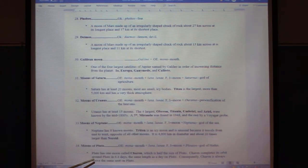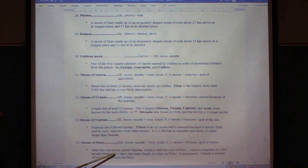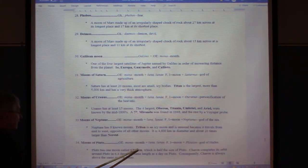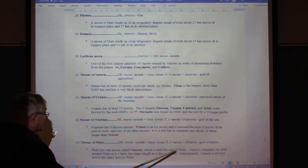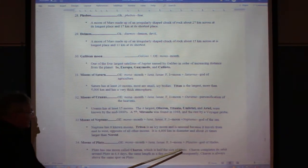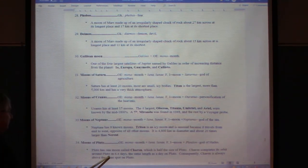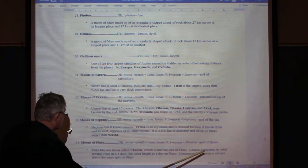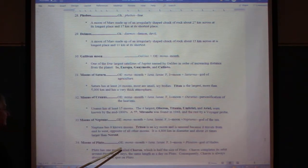Pluto, if we call that a planet, please, has one moon called Charon, which is half the size of Pluto. Now this is very interesting. Charon completes its orbit around Pluto in 6.4 days, the same length as the day of Pluto. Consequently, Charon is always above the same spot. You would say that's a geosynchronous orbit above Pluto.